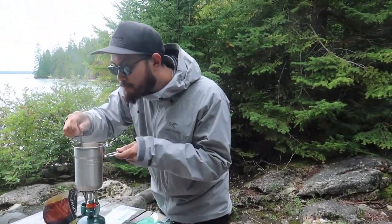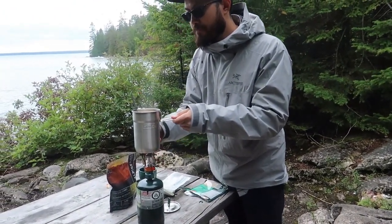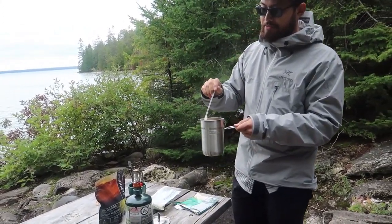You are allowed to cook with liquid fuels, so an isobutane tank, an alcohol stove or propane is all good to go. Now, that's another really good point. Usually when we go camping, we stay warm at night with the campfire, but you're not allowed to have any fires here.